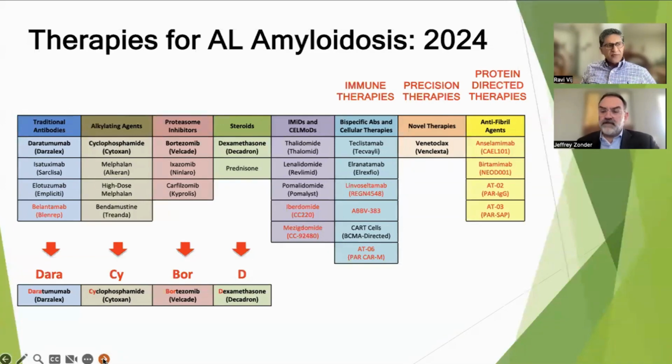And one thing that comes up from time to time about amyloidosis in kidney is what about a kidney transplant? Or a cardiac transplant, for that matter, has been brought up as well. So both of those have been looked at.